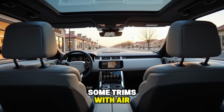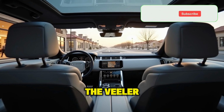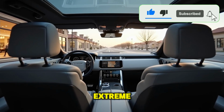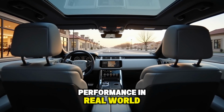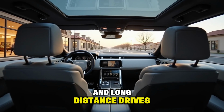Some trims with air suspension can raise ride height further for more clearance. That said, the Velar is best when its off-road tasks are moderate. Deep rock crawling or extreme off-road obstacles are better left to more dedicated models. Performance in real-world driving tends to favor highway cruising, city comfort, and long-distance drives.